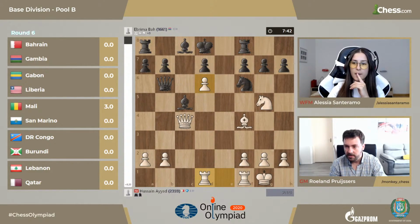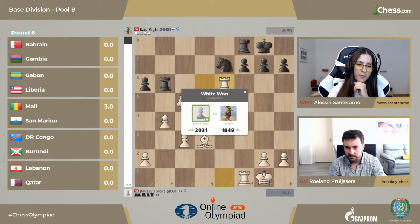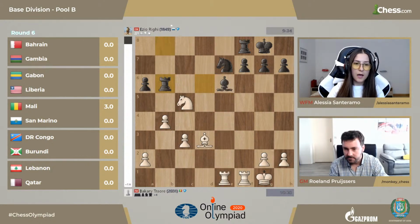Here we have a different match, I guess Mali against San Marino, where white won. Very nice trick actually: rook takes e6, rook takes e6. There was a bishop there. Okay, knight takes e6 would have also won, I believe.